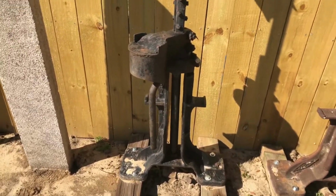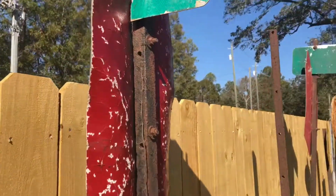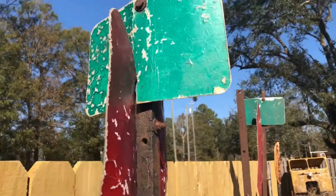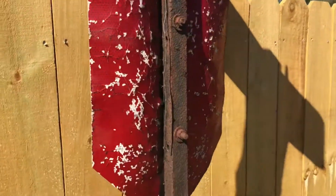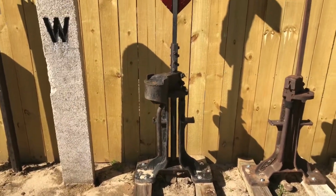So at any rate, you can see where the target was all beat up. Kids throwing rocks at it and what have you. But anyway, I was able to save that.